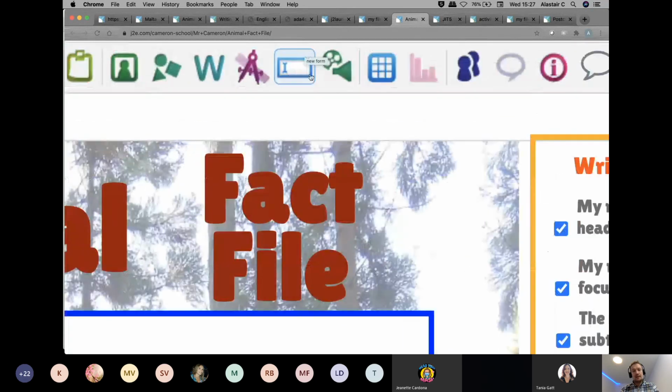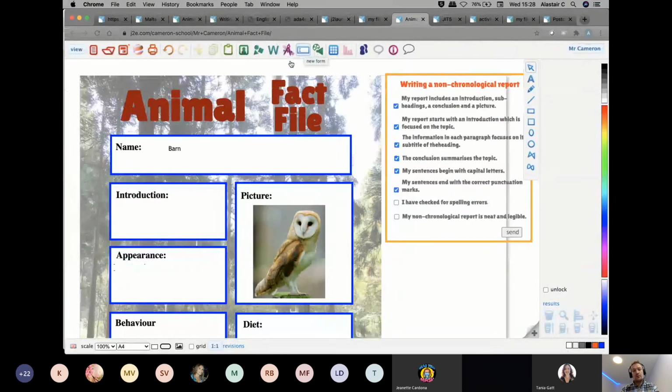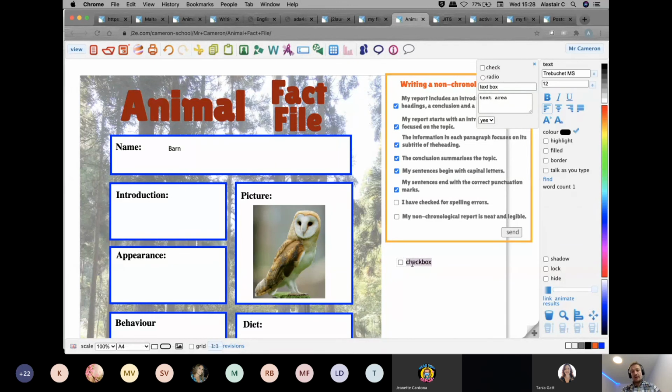Let me zoom in just quickly. So there's this button here called New Form. And you can choose to use that to create anything like I've done here, such as a checkbox, a radio button, or even a text box or a drop-down list. So I've simply put a checkbox in here, dragged it onto the page, and then I can edit it to say anything as a reminder, such as I remembered to use capital letters, for example.